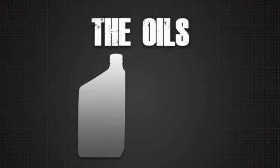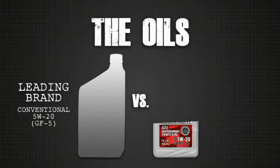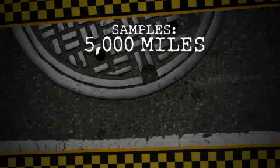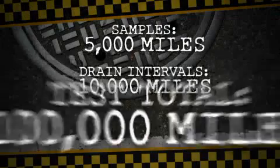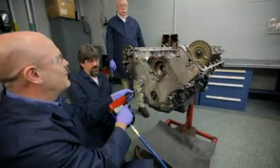The oils. In one corner, a leading brand of conventional 5W20 GF5 oil. In the other, Kendall GT-1 synthetic blend with its exclusive liquid titanium protection additive. Also 5W20, also GF5. The factory fill oil was drained and the new oils were poured in. Samples were taken every 5,000 miles. Oils and filters were changed every 10,000 miles until each test car reached 100,000. Then engines were pulled and sent to a lab to be torn down.